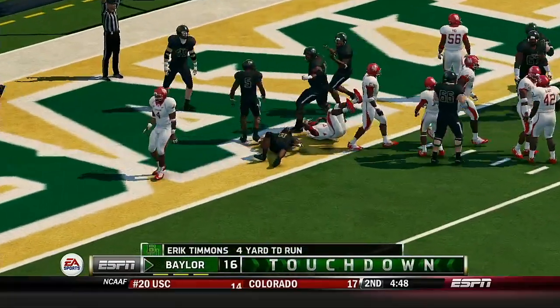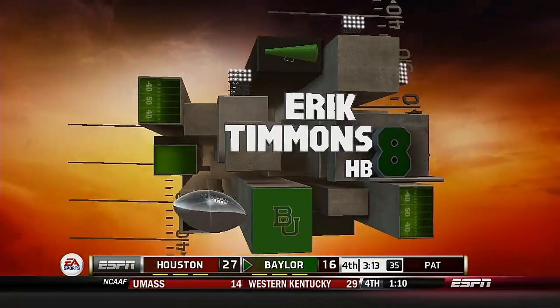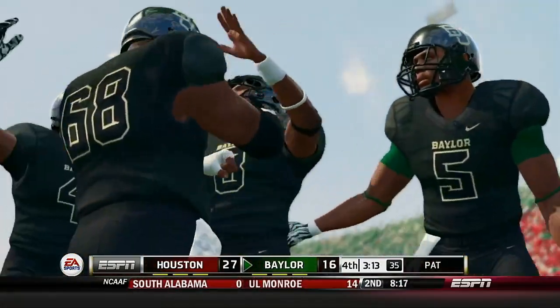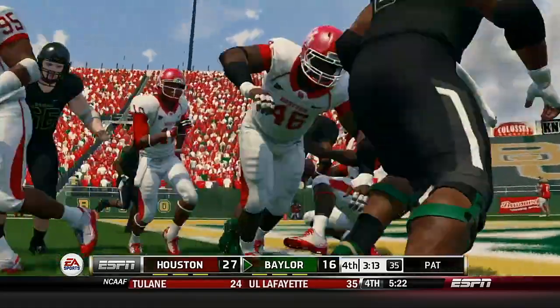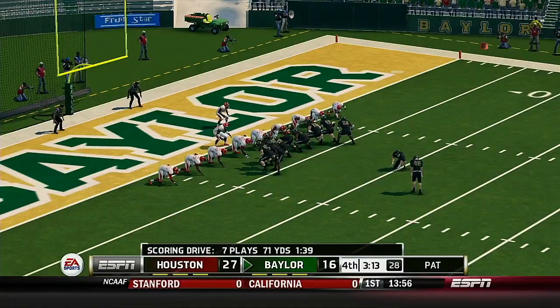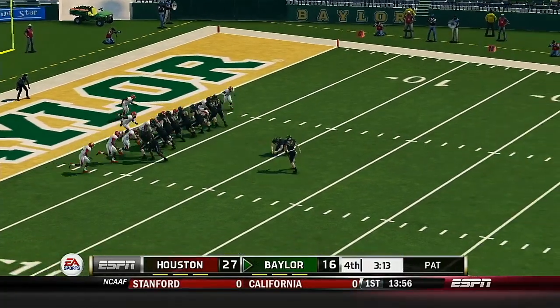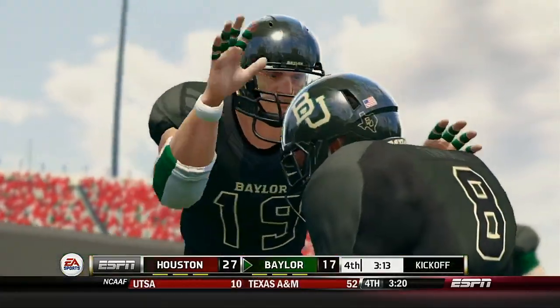Touchdown Bears. So the halfback took it in for six. Simple play call there by the offensive coordinator. Just give it to the back and let him find his way into the end zone. And he converts the extra point.